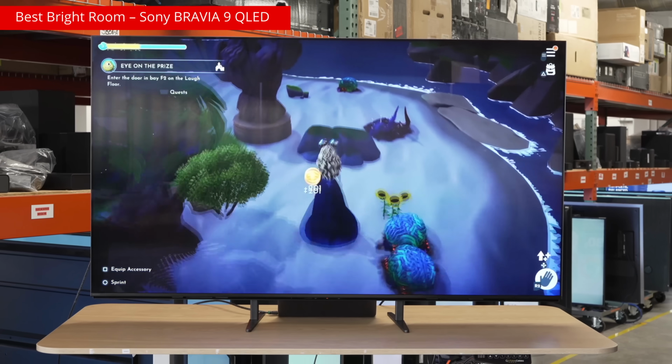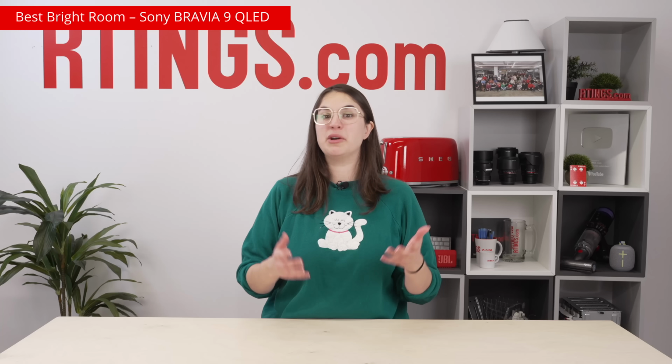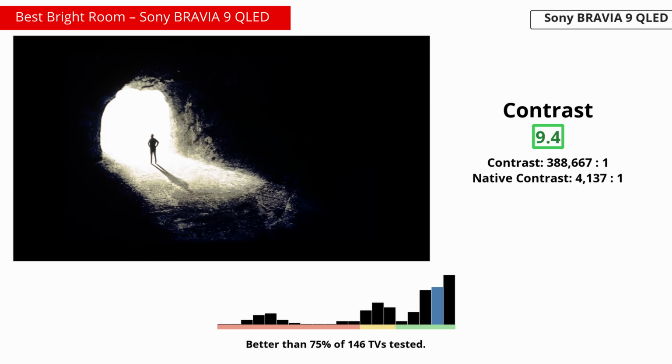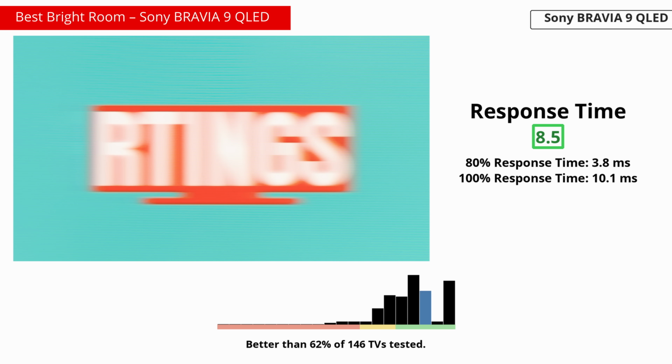You like to play your Switch games docked and you don't love how many OLEDs make them look dim? They won't look dim on the Bravia 9. If anything, you might even need to turn down the brightness. And it's no slouch when it comes to contrast. Yeah, it's not an OLED and it doesn't have those perfect blacks, but it gets darn close. It also has very low input lag, and its response time is excellent, very fast for an LED TV.